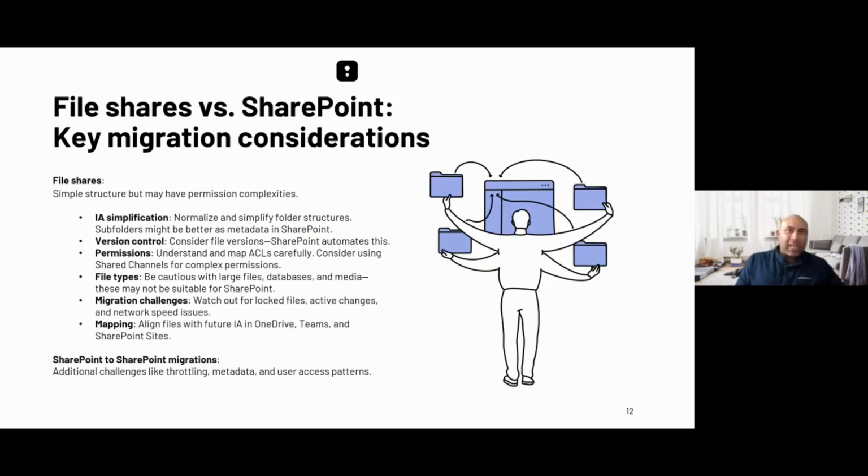Now, there are also some file type, path length, and character limits that are allowed in file shares but not in SharePoint. Furthermore, during your migration, you might run into some other issues in your file shares, such as locked files that can't be accessed, and people actively moving, deleting, and changing files. And you may have some sort of legacy infrastructure where network drive speeds and performance limitations may impact you, especially with throttling and everything that goes on.